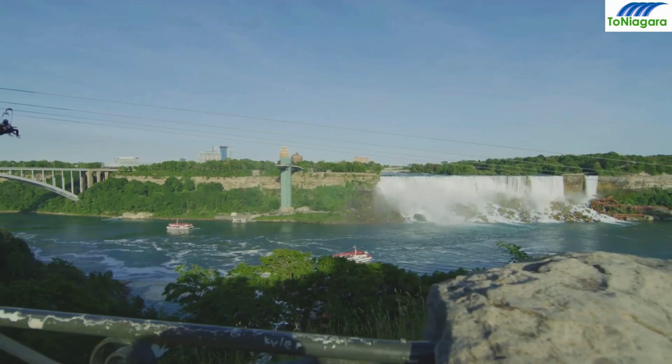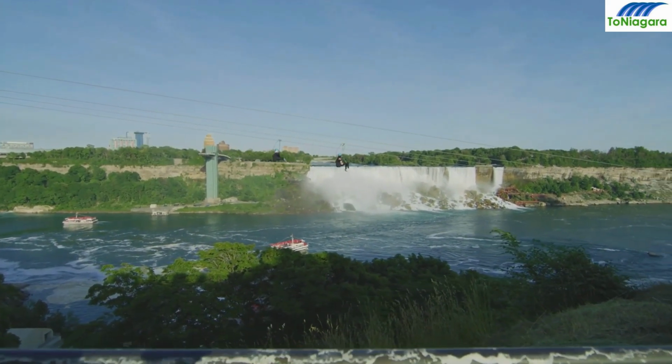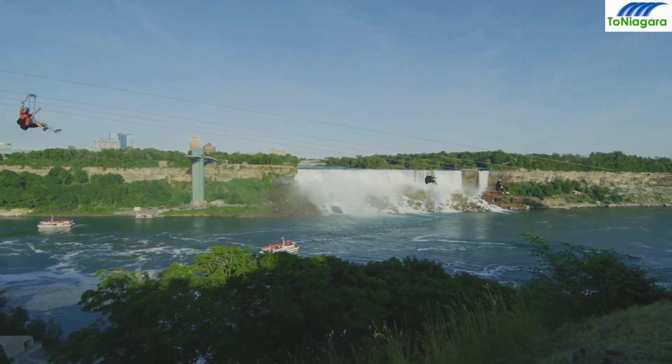Number 6 is not for the faint of heart, the Wild Play MistRider Zipline. Fly over the gorge and feel like you're soaring with the birds. It's an adrenaline-pumping ride from the Canadian side straight towards the falls.